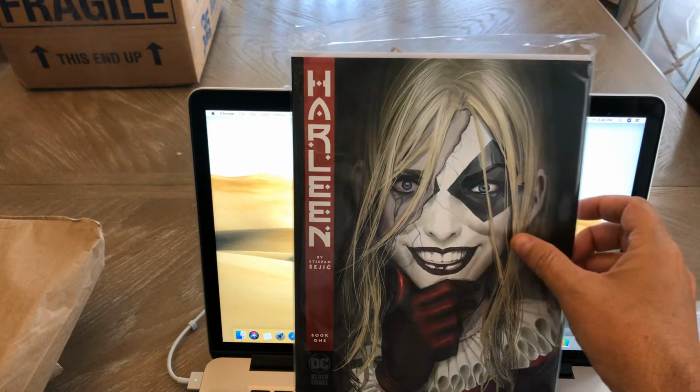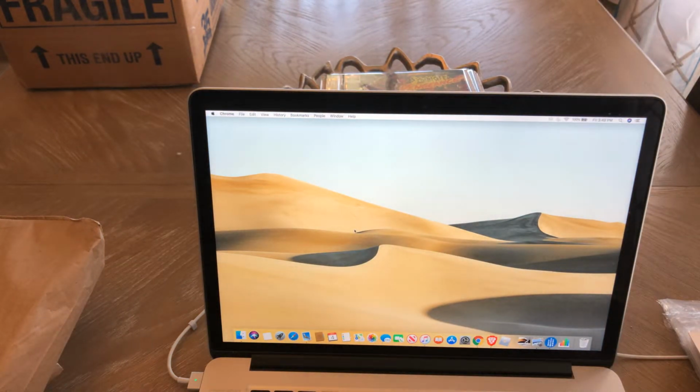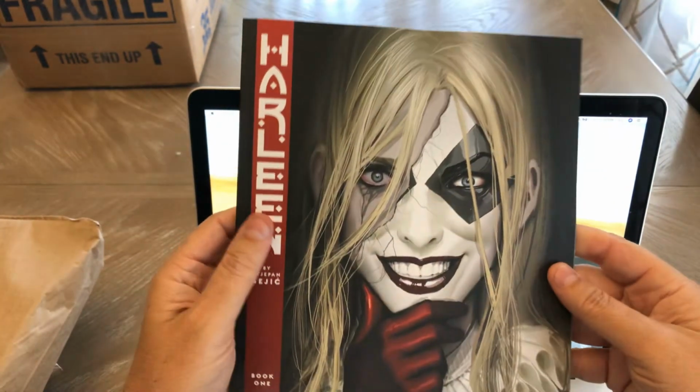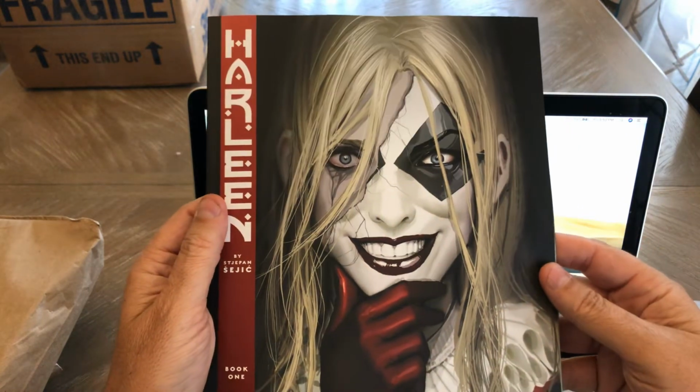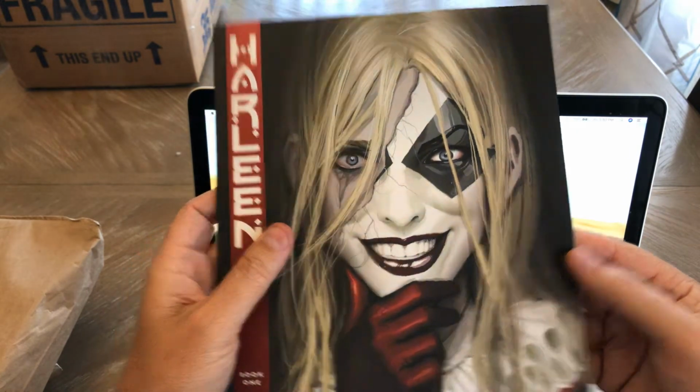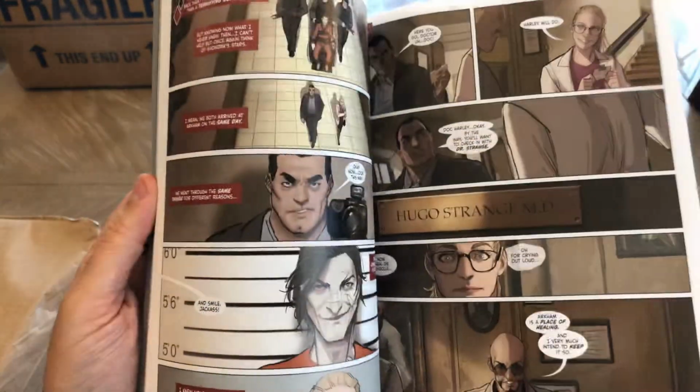I love the cover. Normally I'm not a magazine size guy, but I've got more and more of these now, so I'm a little bit more accustomed to it. So I'm a little bit more accepting of it. I just have a different box I have to put them in. Can't put them in with my regular books. But man, the artwork on this book is just phenomenal.